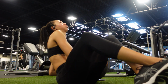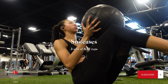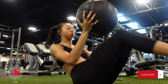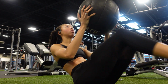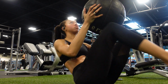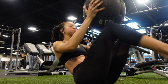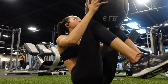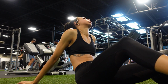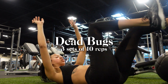Russian twist is my number one go-to, and the one thing I would say is that to really build your core, there are other core exercises that you actually do. These are ab exercises, y'all. There's a difference between core and ab exercises. When I do these exercises, I like to do 3 sets of each. And like I said, these are only a couple of the exercises that I do. These ones right here are called suitcases, versus the other ones that are side to side. Those are Russian twists.